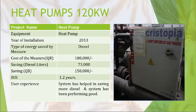Heat pumps. We decided to use the steam boiler only for the laundry and cooking purposes. For all other purposes, we used the hot water generated by the heat pumps through the ESCO model and provided an ROI in 18 months. Hope you all are familiar with the ESCO model. Or we can see in some other video what ESCO is and how it is to be implemented in your property.